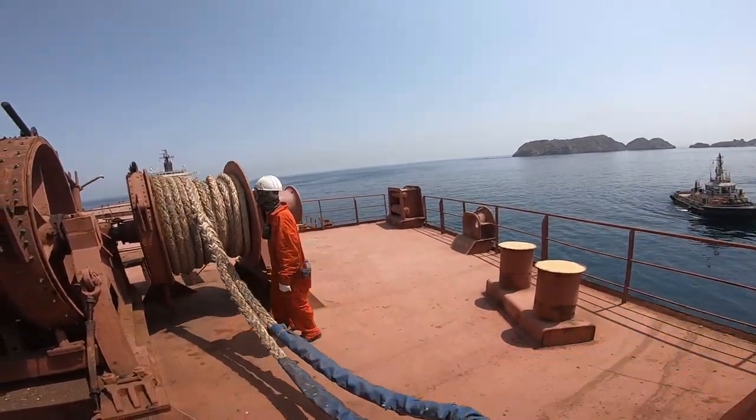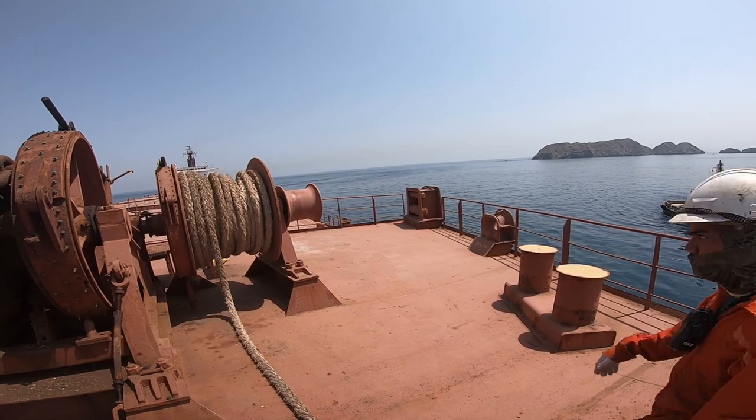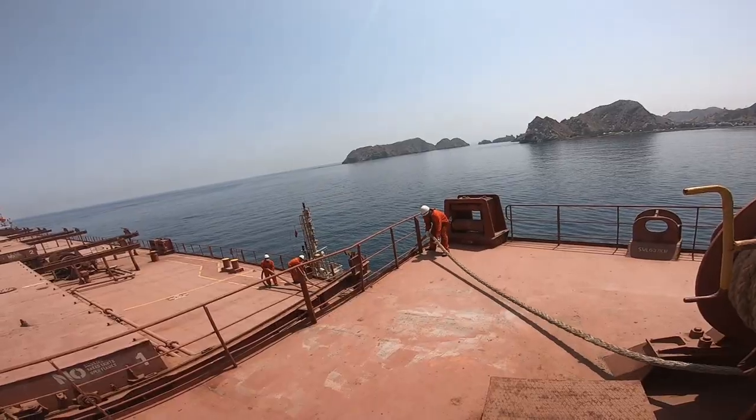Tugboats have arrived to assist us, and instead of using the tug rope for our connection, they asked us to give them our ship's mooring rope that will serve as the tug line. Well, some ports do the same. Ship's mooring rope as tug line.